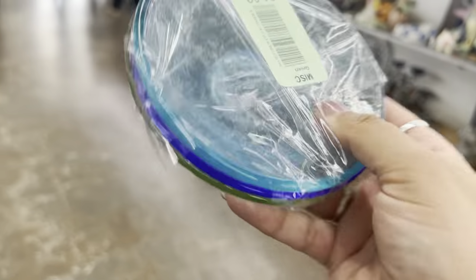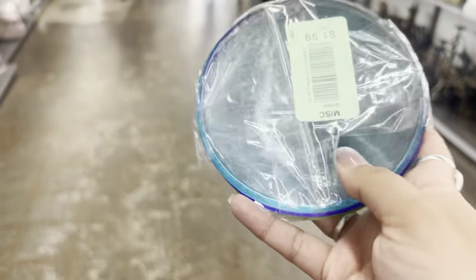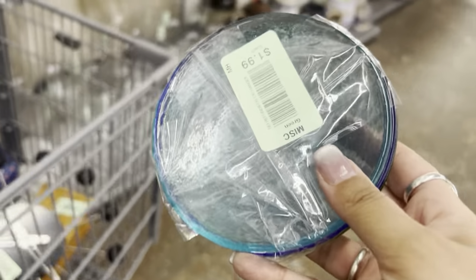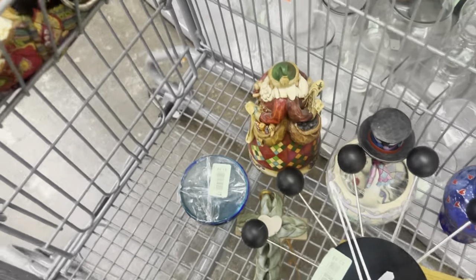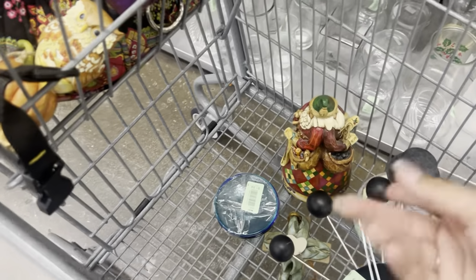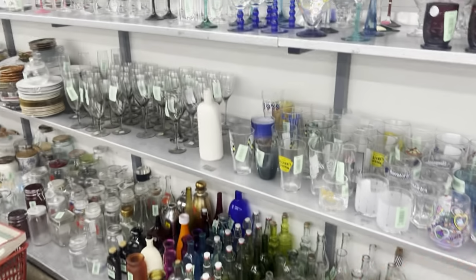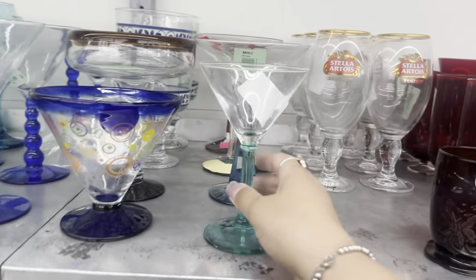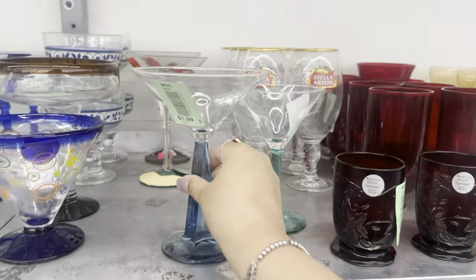Oh, I found some little Fire-King dishes. That's exciting. They're definitely Fire-King. Pretty sure. Could spot these anywhere. $1.99. That's neat. It's got the lavender, the celery color, and the aqua. There's a color chart online. If you just Google Fire-King color chart, you will find it.